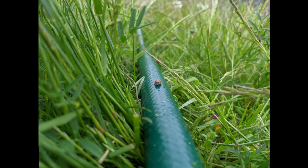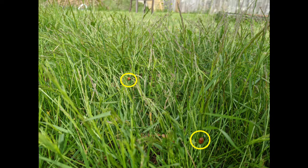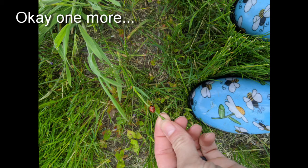I had seen on a few homesteading channels that it's hard to get ladybugs established in the yard. And I felt like I'd stumbled on a secret, you know? I mean, look at these adorable beauties. I have so many other photos, but I don't think we need to see 50 photos of blurry ladybugs. Anyway, I thought the secret to keeping these beneficial insects was to just not mow the yard.